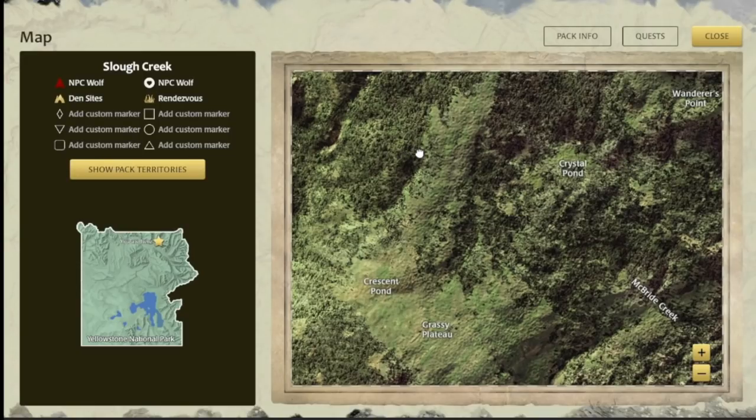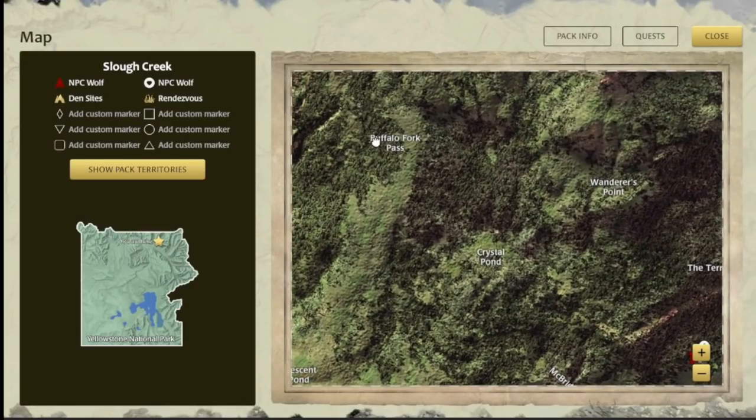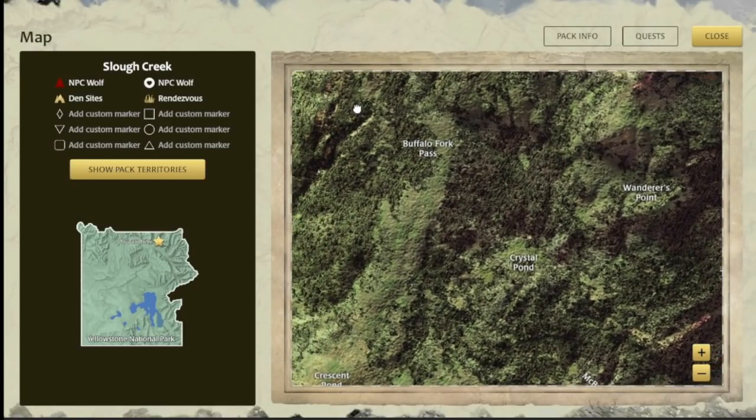Here's a name. We had a few players who got a hold of a map that showed place names around this area, and there actually is a Buffalo Fork Creek that's just off the map here. And there's a place called Buffalo Creek Pass just off the map here, but it extends down through here a little bit, so that's a nice suggestion.